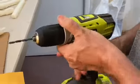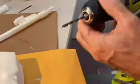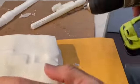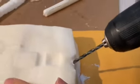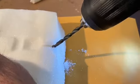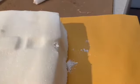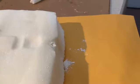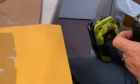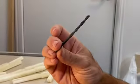So I've been stepping up the drill bits from very small to larger until I get to this size. Otherwise, if I don't do it in increments, I will probably crack the sugar, which actually is surprisingly tough. I don't think that bit's in there right. It's either not in there right or I have a bent drill bit. I have a bent drill bit.